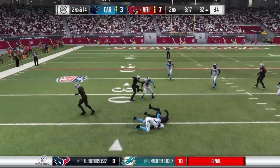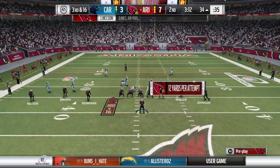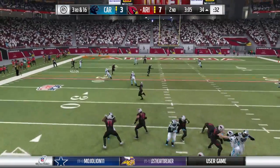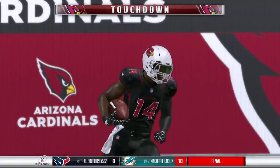Garoppolo to throw on 2nd down. Caught by Nelson, left side. He lost 2 there, and it's 3rd down. And the Panthers bring in their nickel set as they try to defend here on 3rd down. 5 defensive backs. He's going to launch this thing way downfield. And that is caught. Touchdown, Cardinals.